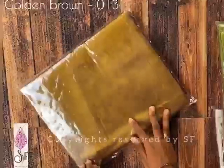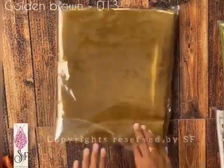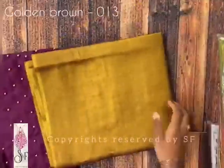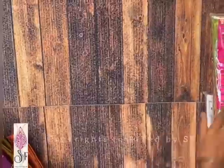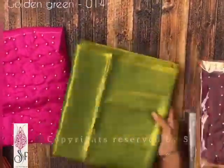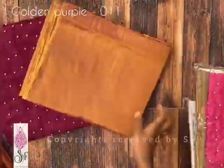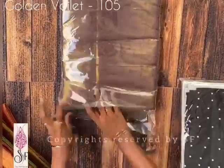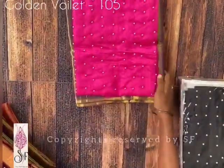And next golden brown, which has been matched with a wine color blouse again, and see this shininess in our sarees. Next is a golden parrot, which has been matched with a contrast pink color blouse, and next is a golden purple matched with wine color blouse again. Check the dual shade. And next is a golden violet, and again matched with a contrast pink color blouse.